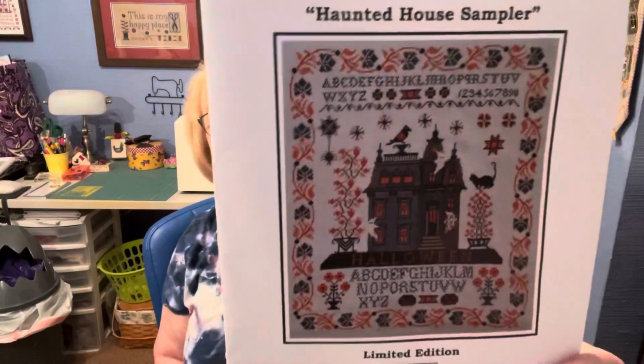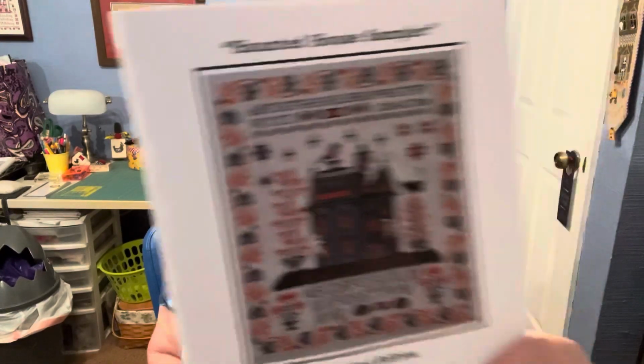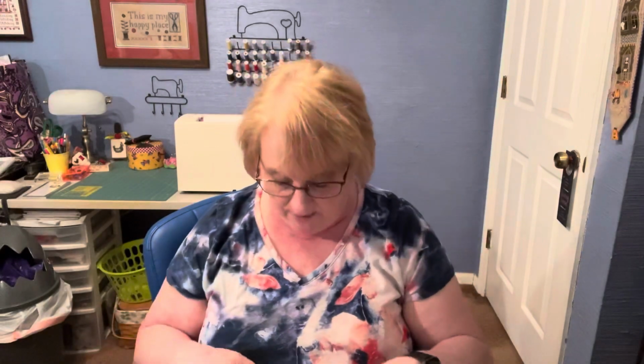Okay, and the next one, I'm doing this stitch along. It's with Finally a Farm Girl, Chrissy. And this is the Haunted House Sampler from Twin Peaks Primitive. And you know me, I love a haunted house. So, that reminded me of the Addams Family's house. You know, remember the show, The Addams Family? I loved it. And this is on 28 count natural raw linen.